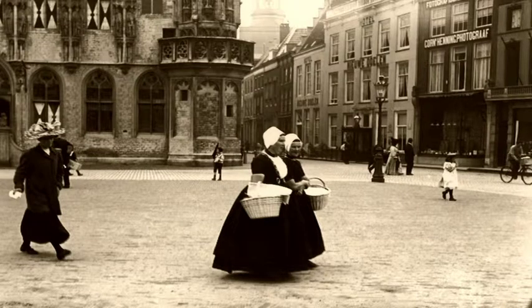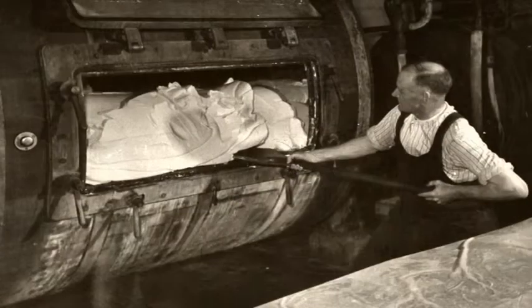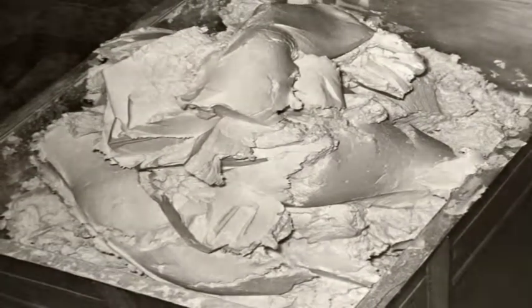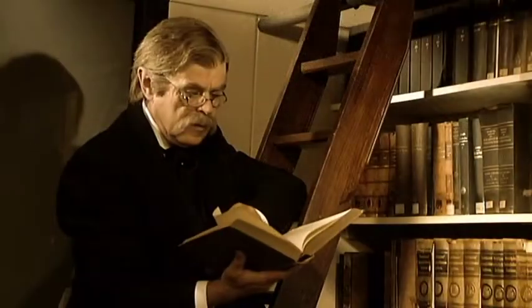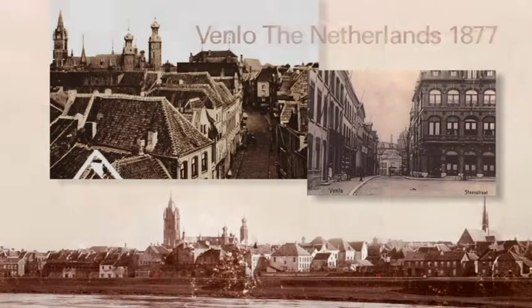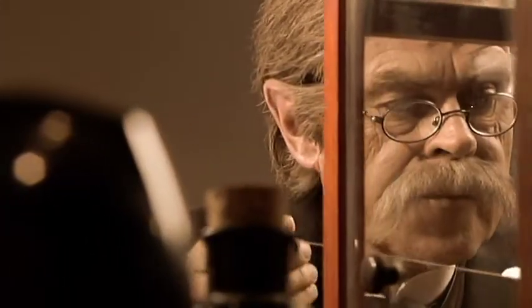It's Europe, 1877. A brand new product is on the market, margarine. But there's one problem. It's white and not very appetizing. Enter Lodewijk van der Grinten, an enterprising pharmacist in Venlo, the Netherlands. He invents an edible coloring that makes margarine yellow, an attractive, affordable alternative to butter for everyone.